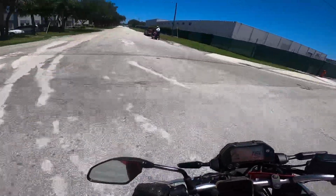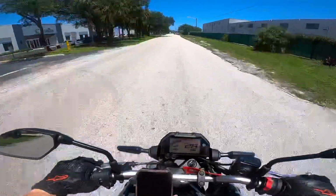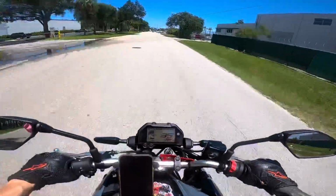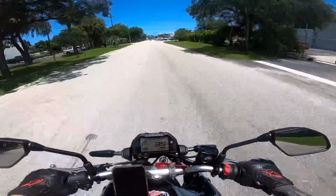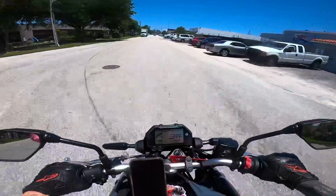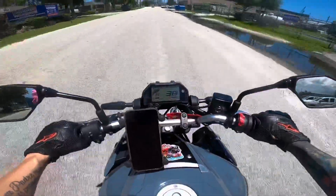Bike cop. I don't even think he really paid attention to me. He was too focused on that traffic stop. He wouldn't have heard me either. My exhaust isn't that loud. I do plan on straight piping this, by the way, though.